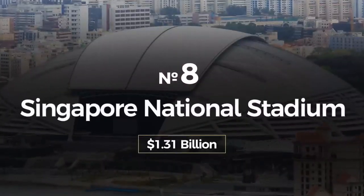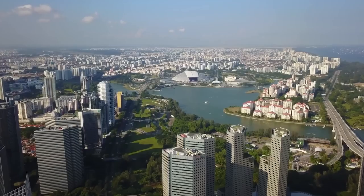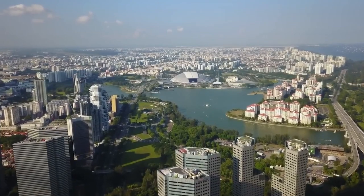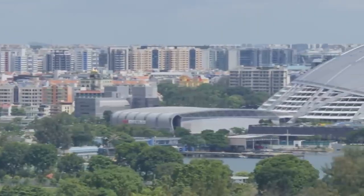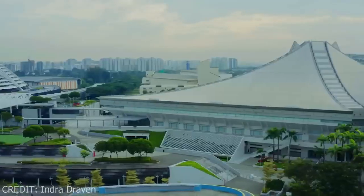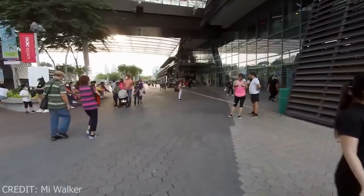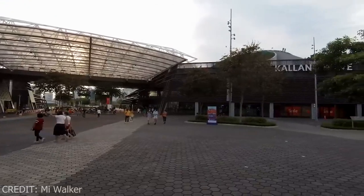Number 8. Singapore National Stadium, $1.31 billion. Where else will you find a state-of-the-art, fully integrated sports, entertainment, and lifestyle hub? Well, the crown jewel of the 35-hectare Singapore Sports Hub is the National Stadium, but it also boasts world-class facilities such as an Olympic-sized aquatic center, a multi-purpose arena, a shopping mall, a library, and a water sports complex.